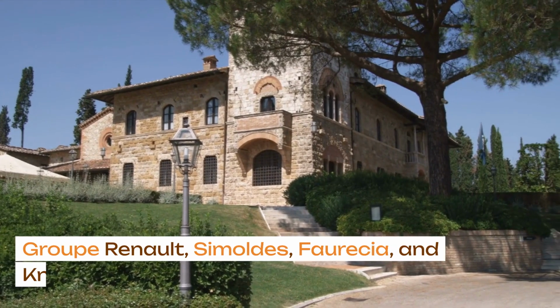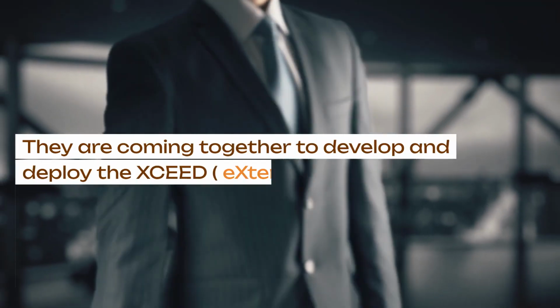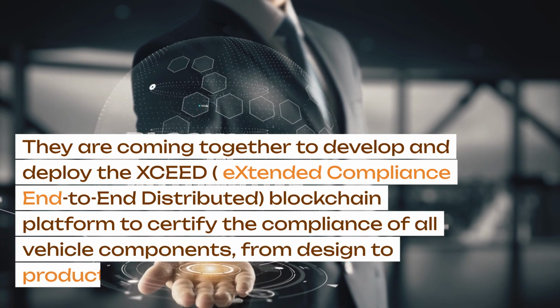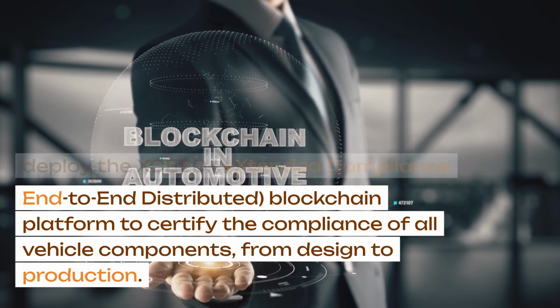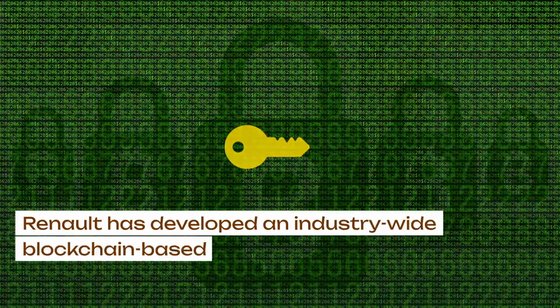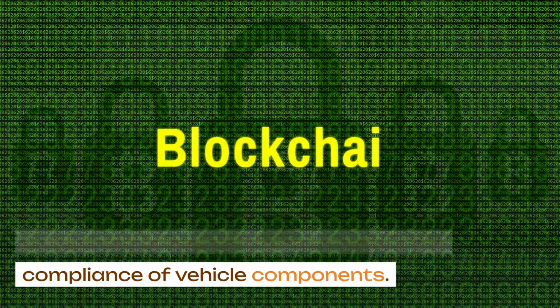Group Renault, Samolds, Foracia, and Nauf. They are coming together to develop and deploy the XCEED, Extended Compliance End-to-End Distributed, blockchain platform to certify the compliance of all vehicle components, from design to production. Renault has developed an industry-wide blockchain-based platform to certify the compliance of vehicle components.